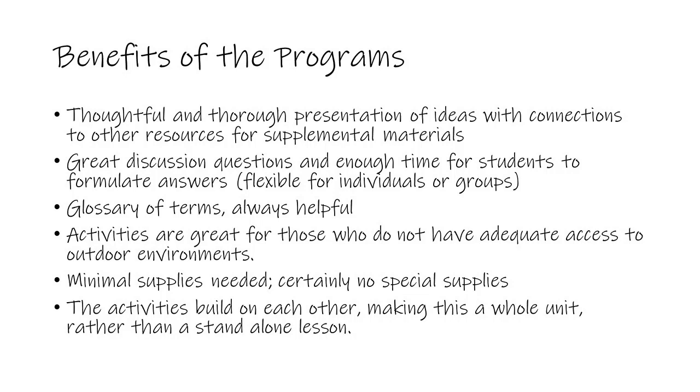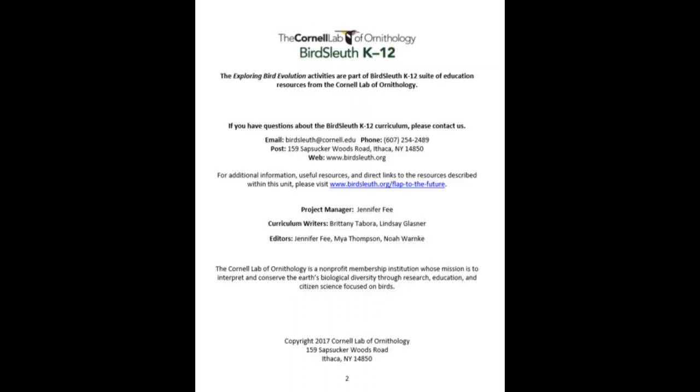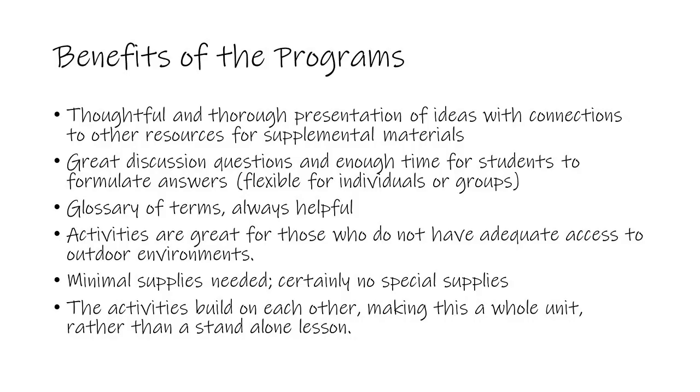After exploring these activities, I found several benefits to the program. They're thoughtful and thorough in their presentation of ideas, with connections to other resources for supplemental materials. Now, I don't typically go for this sort of thing. I like when everything is right there in the lesson, and I don't have to look any further, but it's kind of a necessary evil in this lesson. They have an online game that requires you going to another place. The game is really cool and really interesting, although I did very poorly in it. But for this, it makes sense. Sometimes I think it's just annoying, but this actually makes a lot of sense.